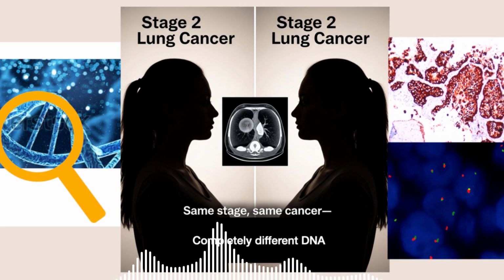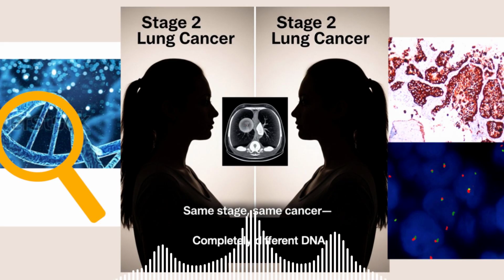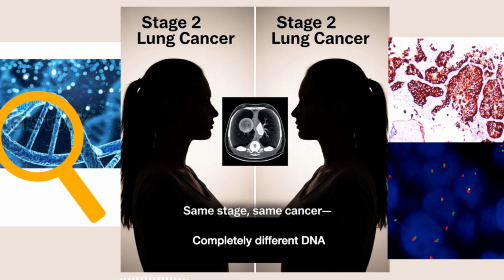And that's what makes precision cancer medicine possible. The right drug, the right person, and the right time. Because no two cancers are the same, just as no two people are the same. So here's my question for you. What should steer cancer care, stage or molecular signature?